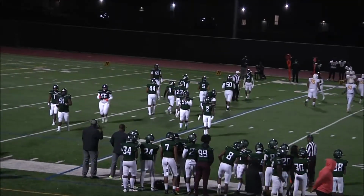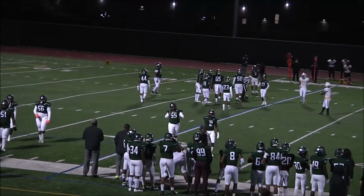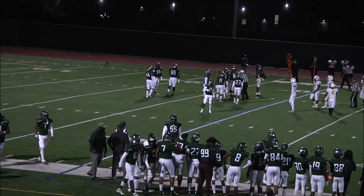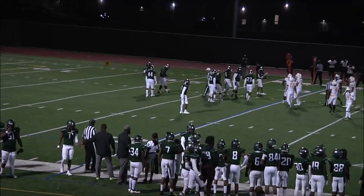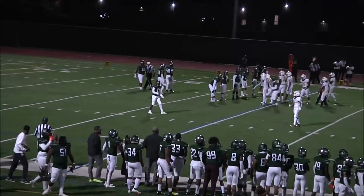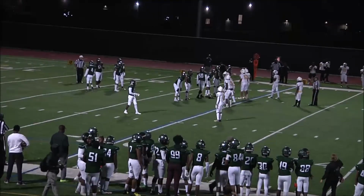So both offenses so far have been stopped. This is the second punt of the game, one by each team. If they punt. I think they will punt the ball. Too deep in their own territory not to. We've got a great returner back here. This guy can break it at any moment.